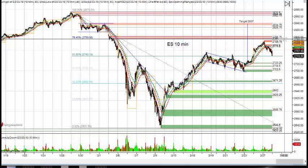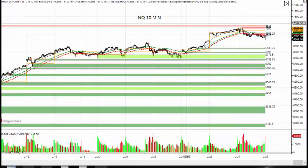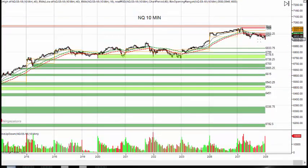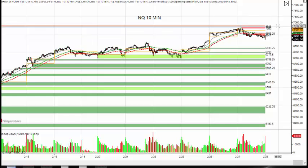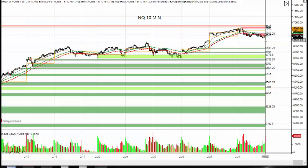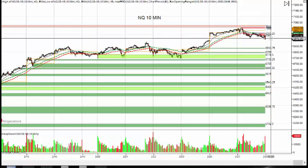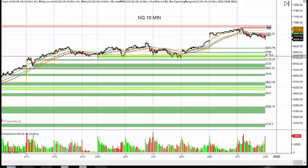NQ, again, had the gap fill. You can see that we fill the gap. All right, now it's where do we go from here? And we don't know that until we start to trade again, and we start to open on the exchange. So 68.33, 67.99, and 67.66. Those are your areas of support. Resistance comes in at the 69.32 all the way up until the 69.58. Okay, that's going to be the NQ.